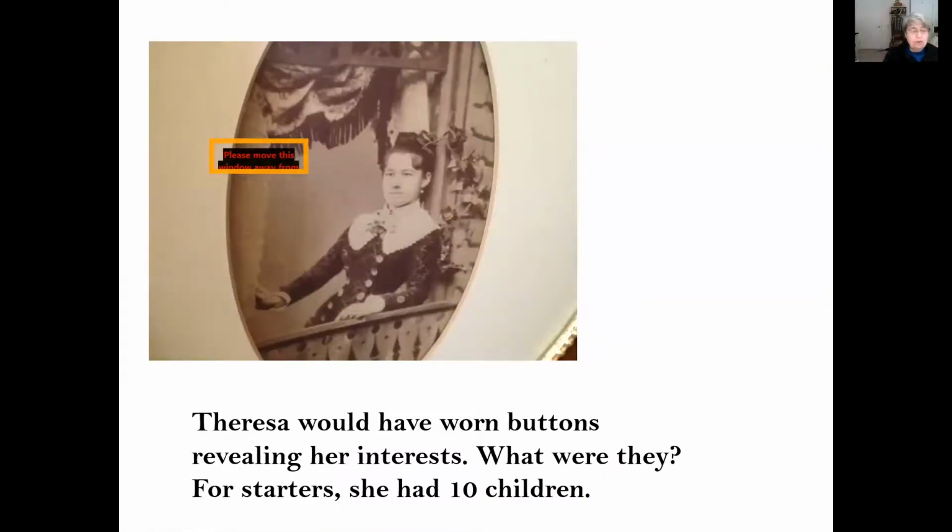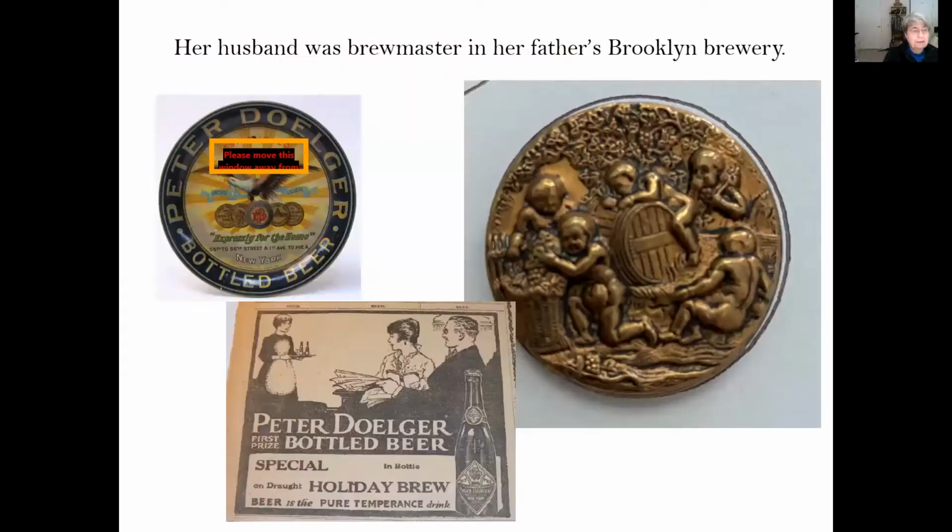Teresa herself would have worn buttons revealing her interests. What were her interests? Well, for starters, she had 10 children. Her husband was brewmaster in her father's Brooklyn Brewery. It's a Peter Doelger tray and a Peter Doelger advertisement. And here is a brewery button. Yes, bigger than life size.